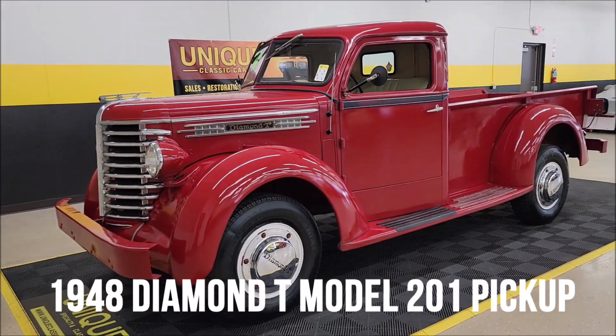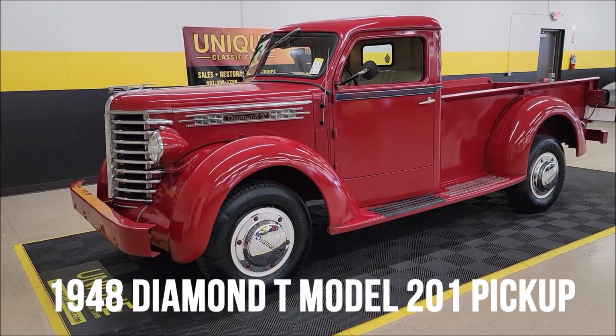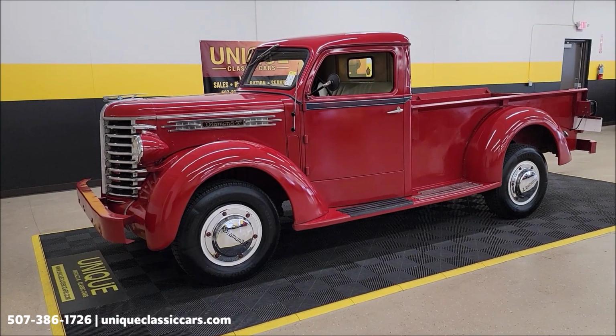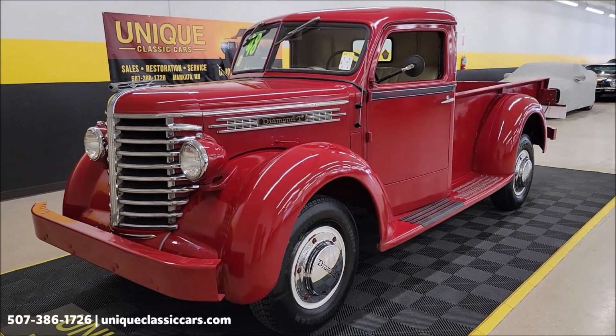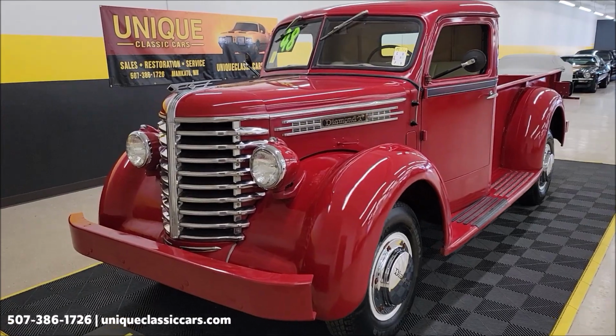Here's one we don't see every day at Unique, especially in classics. What a cool truck. 1948 Diamond T, model 201. This would have been a one-ton model. Diamond T 201s were produced from 1938 to 49, with only about 7,000 being made over that time period.